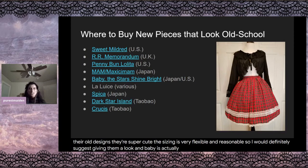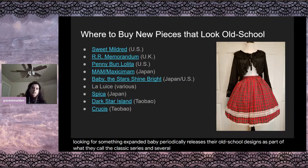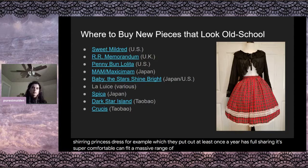Baby is actually another surprising example, especially if you are looking for expanded sizing. That's not their usual thing, but Baby periodically re-releases their old school designs as part of what they call the classic series. And several of the designs that they periodically re-release, like the shirring princess dress, for example, which they put out at least once a year, has full shirring. It's super comfortable, can fit a massive range of sizes.